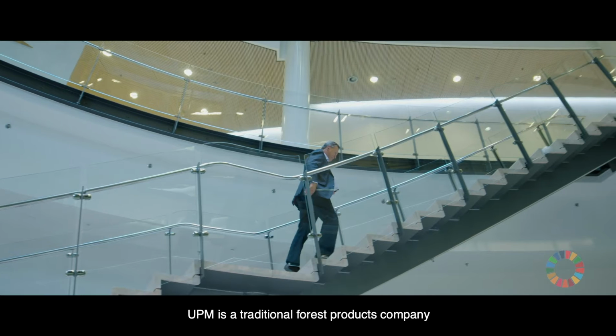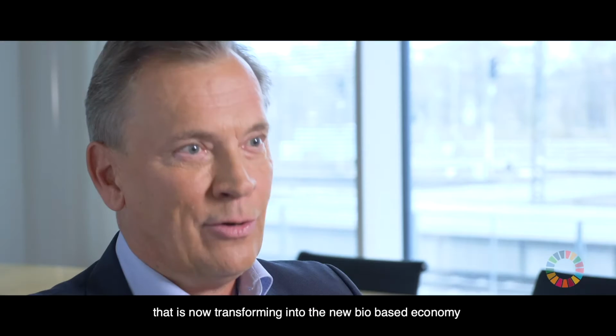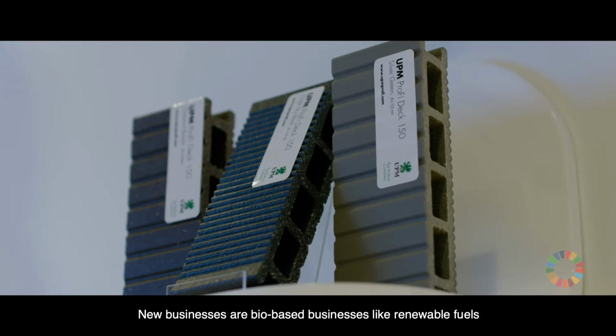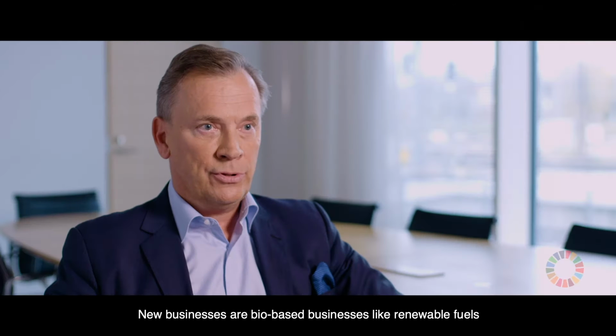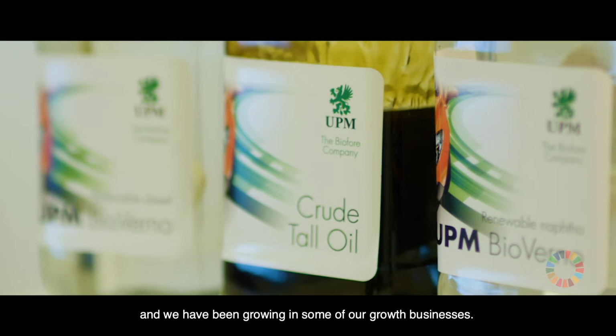UPM is a traditional forest products company that is now transforming into the new bio-based economy by developing new bio-based businesses to complement the current ones. New businesses are bio-based businesses like renewable fuels, also biochemicals in the future, and we have been growing in some of our growth businesses.